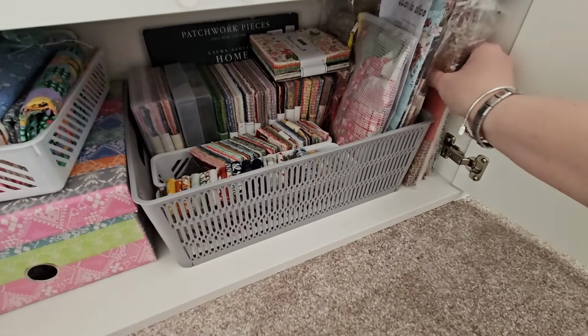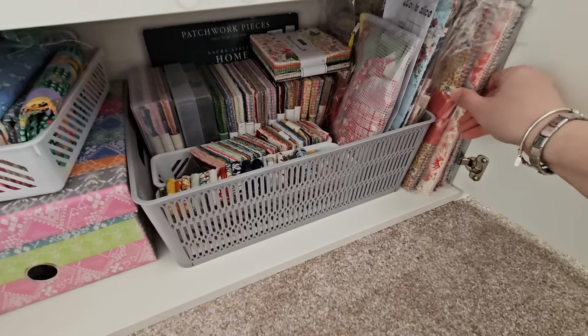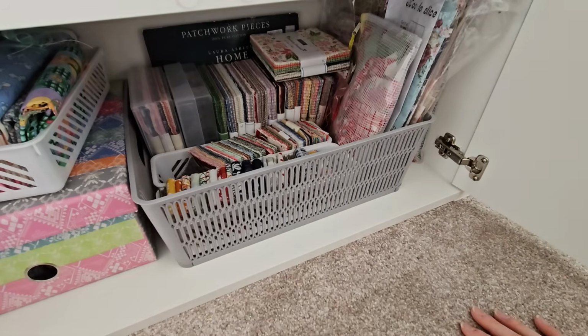And same here, I've got some layer cake. Same thing, when you want a layer cake, you generally want a layer cake. So it's good to just have them tucked away. I know that I don't need to have them on display.